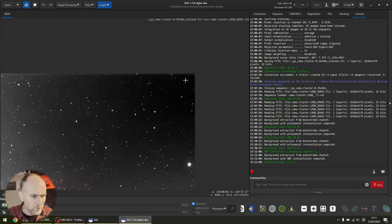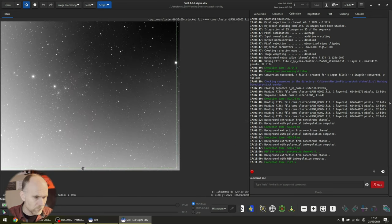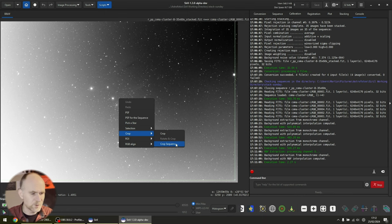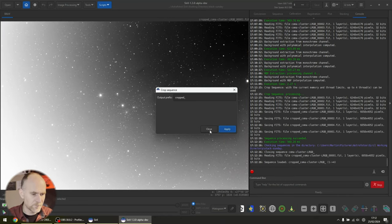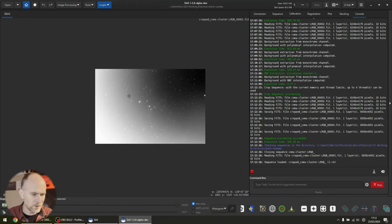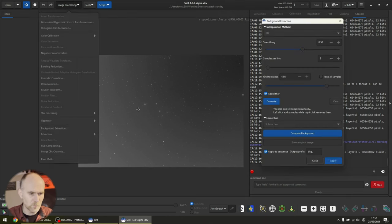So what I'm going to do is select not the entire image, but I'm just going to strip the edges of the image. So I do a crop and I do a crop sequence. So I do this for all the images in the sequence. There. Okay. So we now have a cropped file, and let's get rid of the histogram view. And we'll go into background extraction once more.